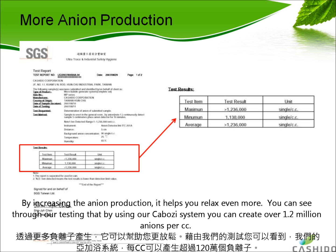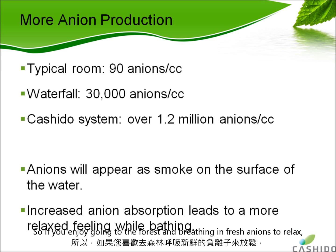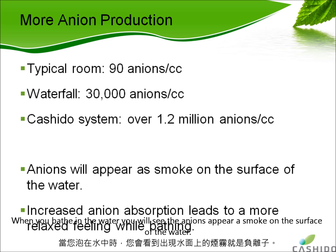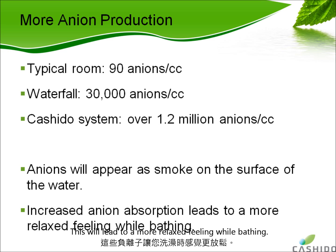You can see through our testing here that by using our Cabozi system, you can create over 1.2 million anions per cubic centimeter. So, if you enjoy going into the forest, breathing some fresh anions and relaxing, you can absorb even more anions through the use of the Cabozi system. In fact, when you're bathing inside the water, you will literally see the anions appear as smoke on the surface of the water. And that will lead to a more relaxed feeling while bathing.